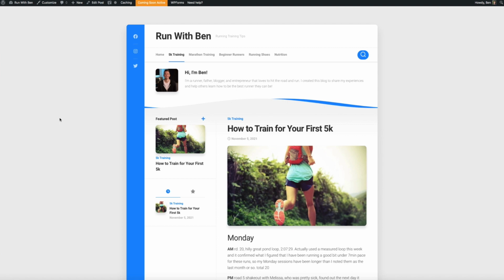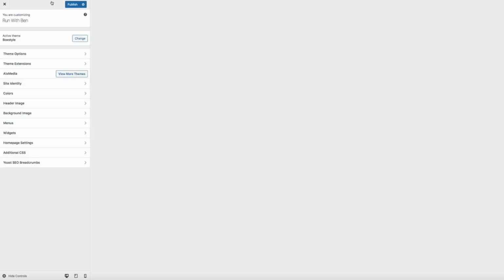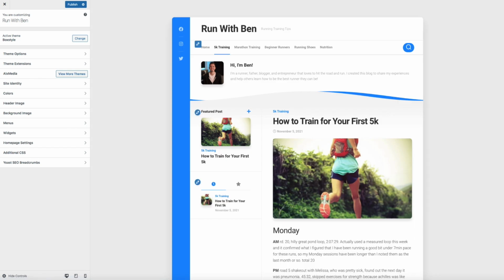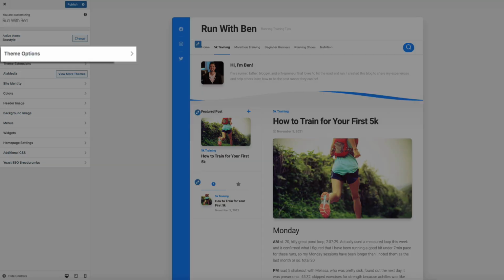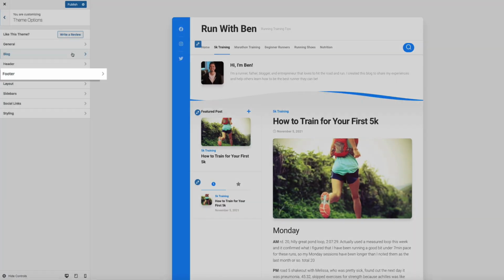Okay, next I want to show you how to enhance your footer and add some widgets to it like we did within the sidebar. So go ahead and open your customization menu again, and then open the Theme Options tab, and select Footer.